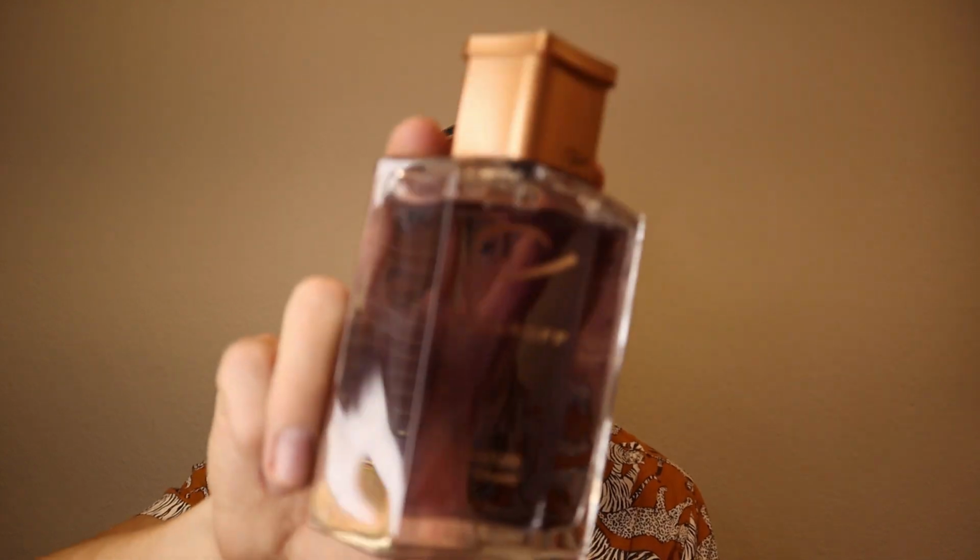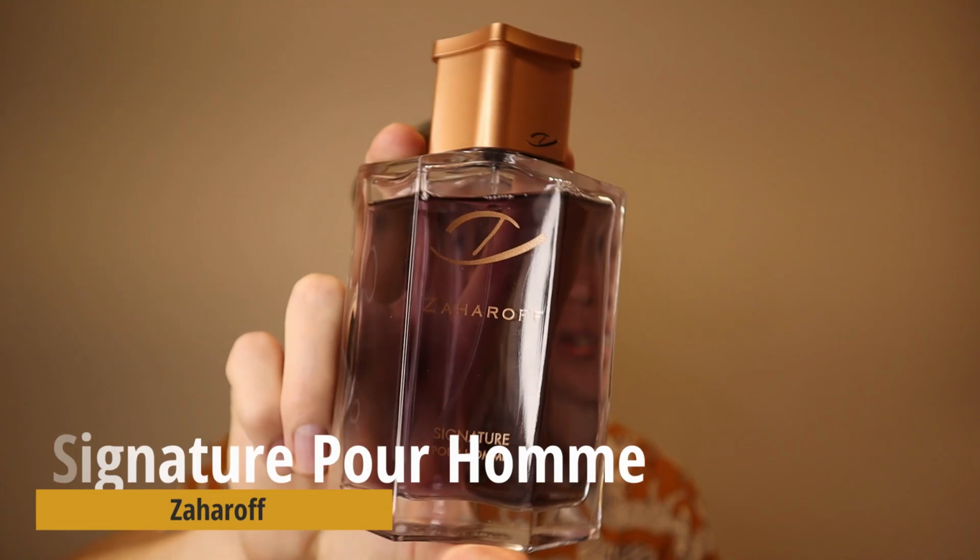Okay, so we are halfway through now here at the number 5 spot, and this, similar to Scandal, has an amazing opening on it. This smells absolutely fantastic. The dry down, I will say, kind of loses the fougere qualities it has a lot more so in the opening, it is very fougere-like. Still a great fragrance nonetheless. That's why it's here in this list. This is coming from the house of Zahara, and this is Signature Pour Homme.